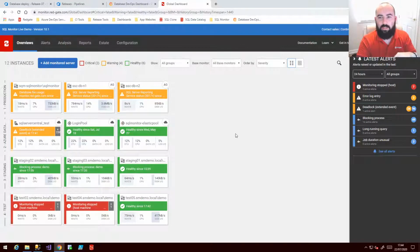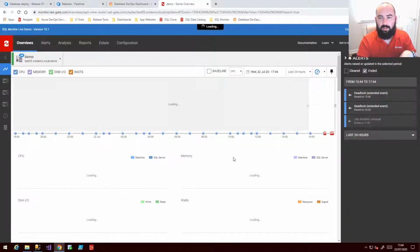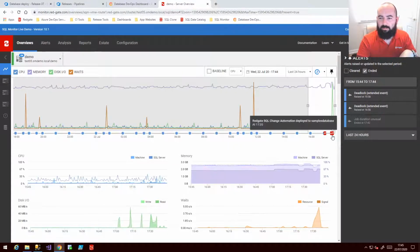And all of this can come together very nicely. For example, let's say that we want to have a look at one of our testing environments, and we want to see what impact a change actually made. So we've deployed out our latest change very recently. You can see that is now flagged up along the bottom here. And we can continuously monitor to ensure that this hasn't led to a big degradation in performance.